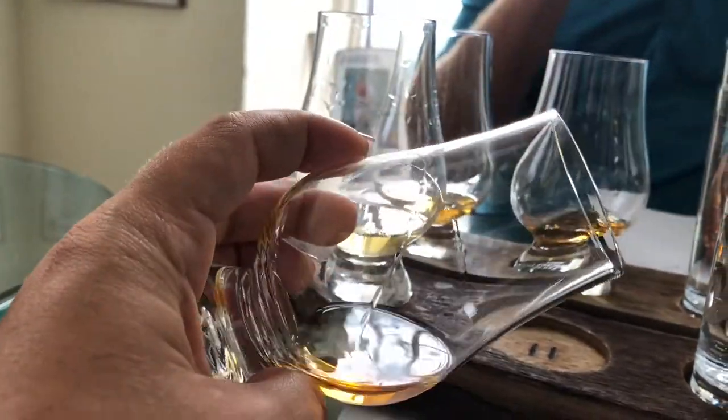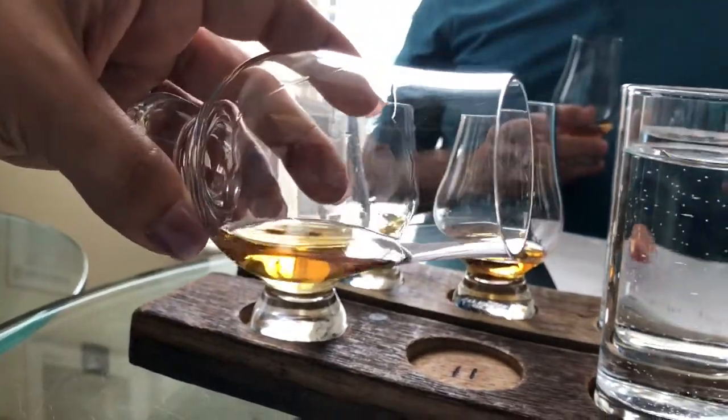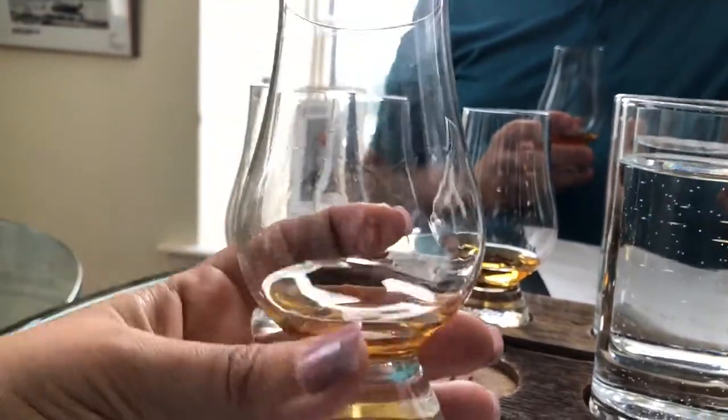If you want, nose the first one, go back to this one, even if there's not much left in your first one, and you will notice the differences between these two. Oh, yeah. Oh, that's caramelly. It's nice. But yeah, it's that more dense toffee caramel vanilla note over that first one. But we'll give it a go, guys. Slàinte va, see what you think.